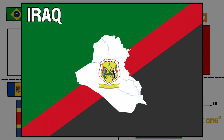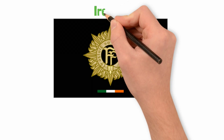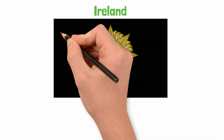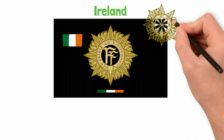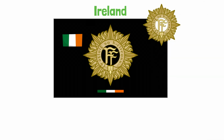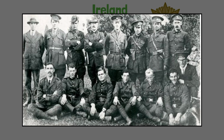Iraq's flag is okay, but it does follow a trend that I personally dislike of representing the territory's outline on the flag. I feel like that defeats the purpose of creating a flag which transmits the location's identity in itself. The Irish Defence Forces have one of the best looking flags ever for this purpose. The background field is black with a tricolored stripe of the Irish flag colors. In the center is the badge of the Irish Defence Forces, originally designed in 1913 for the Irish Volunteers, which I think were a group who fought for Irish independence.